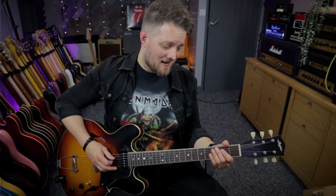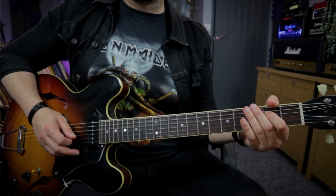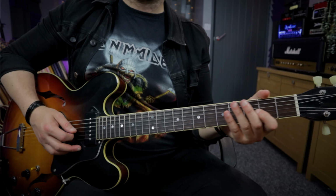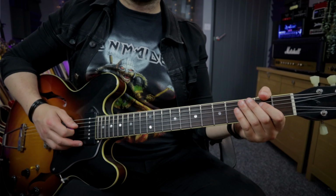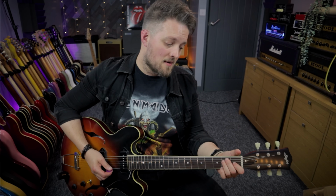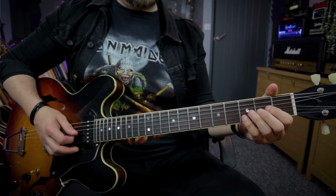The second phrase we're doing starts on the second fret of the D, then it goes to the open G. Third fret on the G, slide to the two, pull off to the open. And then two on the D, open on the D with a hammer onto the two. Then the E-based chord phrase. So that's the first two parts.